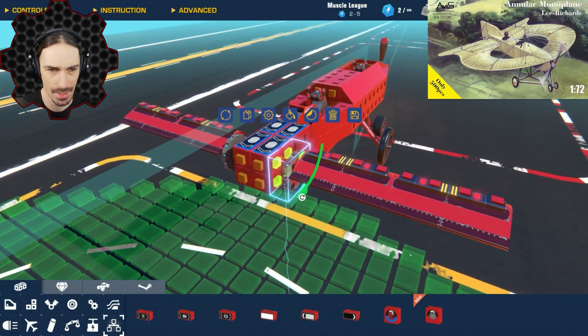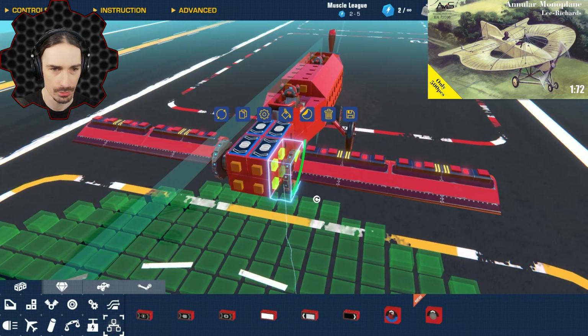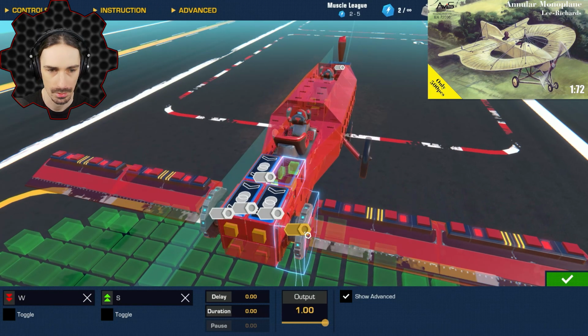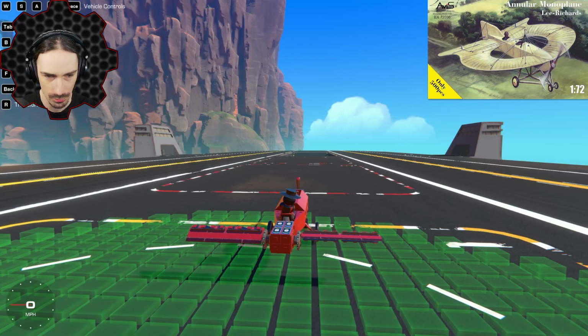Okay, so now on this side, if I wanna pull up, I want it to go in the green direction. So pull up, pitch down, and then if I want to roll to the right, I also want it to go in the green direction. So right and left like that. All right, so let's see if that feels natural. Pull up, pitch down, roll left, roll right.